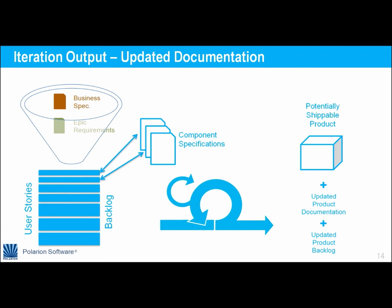So from the process point of view, you might have business specification documents and epic requirement specification documents on the input. You translate them into user stories, so you have your backlog. And for the most important user stories that are on the top of your backlog, you will more or less prepare the components and update the component specification documents.